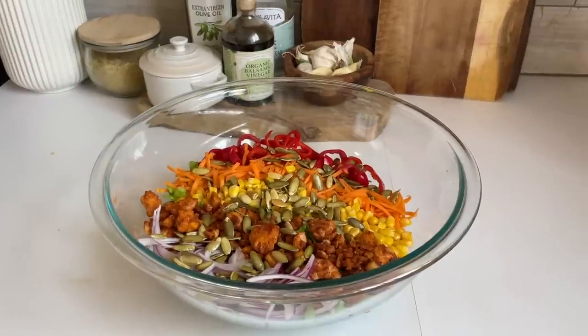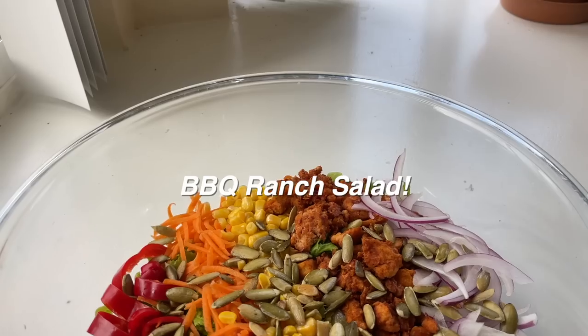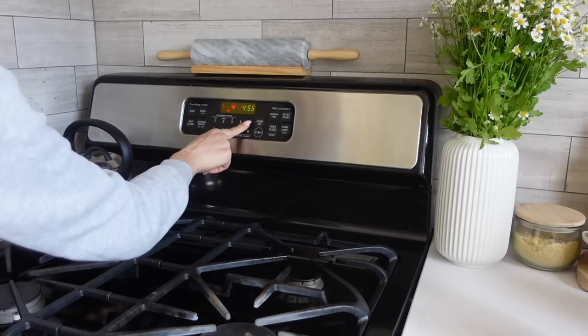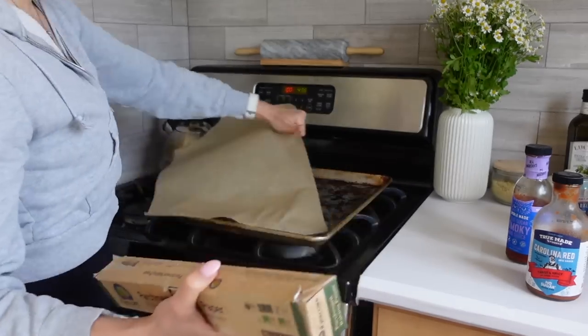Let's hop into recipe number 2. Next up, I'm making a barbecue ranch salad with oven-baked barbecue tofu crumbles. This salad came out so amazing. I can't wait to share the recipe with you. First, I'm preheating the oven to start making the barbecue tofu crumbles.